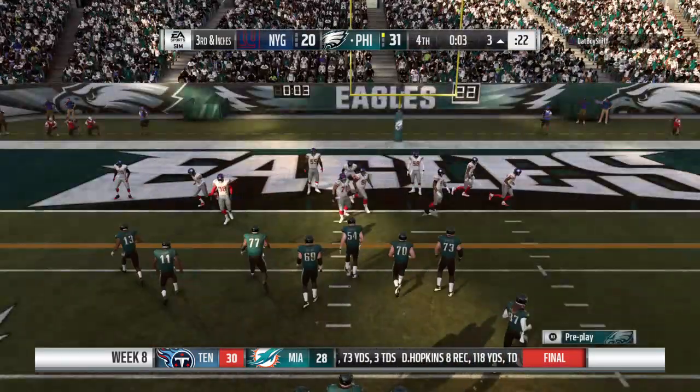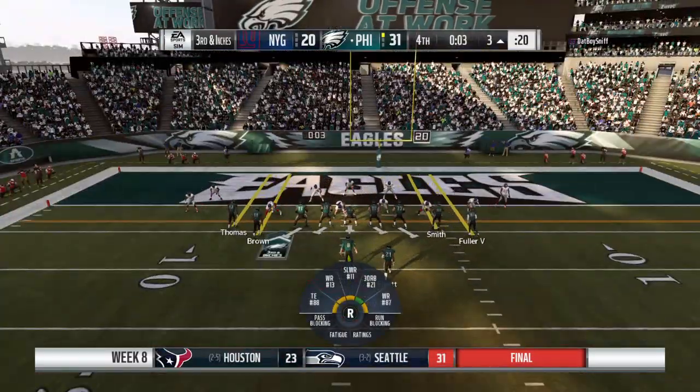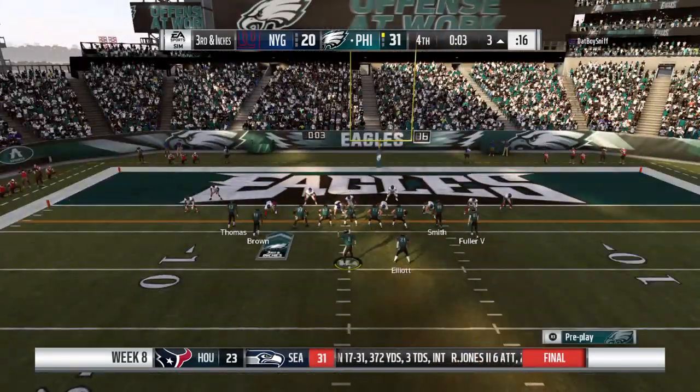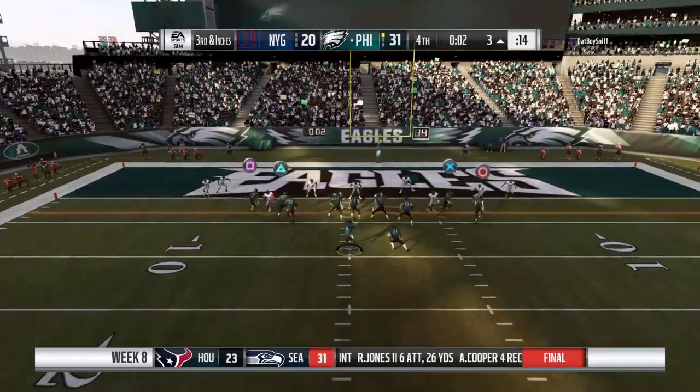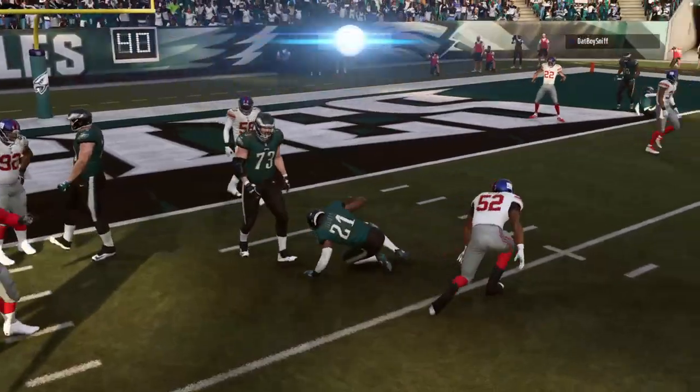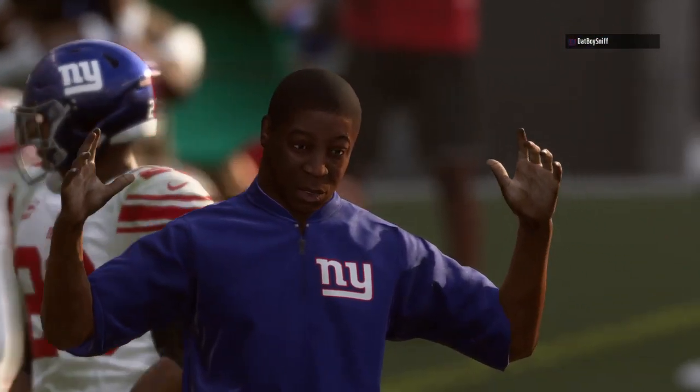And 5 in the secondary now for the Giants on 3rd down. Keep it rolling, keep it rolling. After the penalty, it's Elliott. And he'll go backwards, losing yardage to the 5.